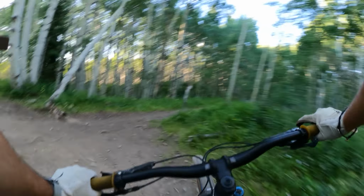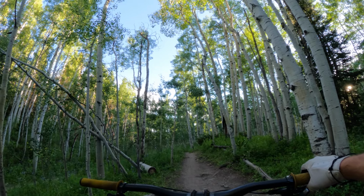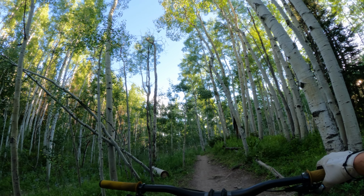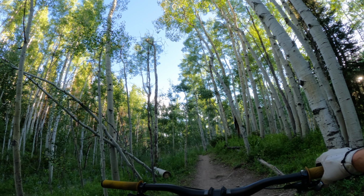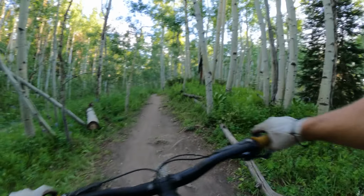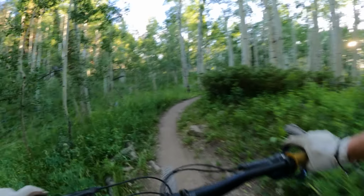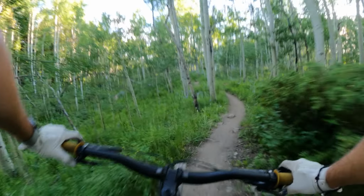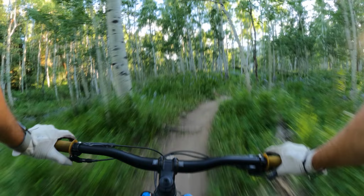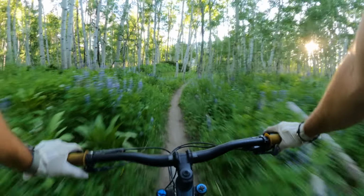I think we go left. That hell sucked, but that was some fun single track. That was super fun. I really like that trail. It's kinda downhill, I like to go down. So I thought it was kinda like one shitty climb and then the long downhill. Yeah. Hopefully it's that way all the way.